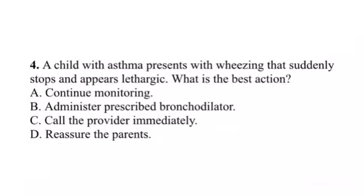4. A child with asthma presents with wheezing that suddenly stops and appears lethargic. What is the best action? A. Continue monitoring. B. Administer prescribed bronchodilator. C. Call the provider immediately. D. Reassure the parents. Answer: C.